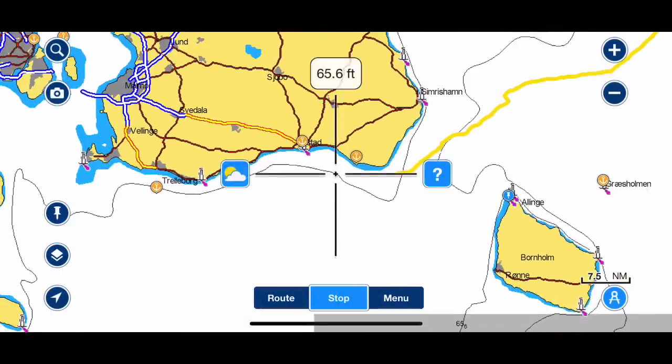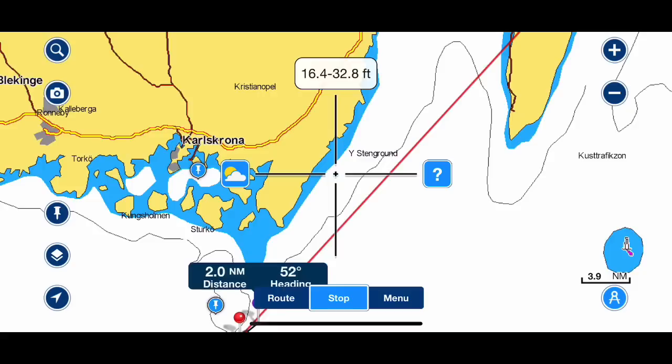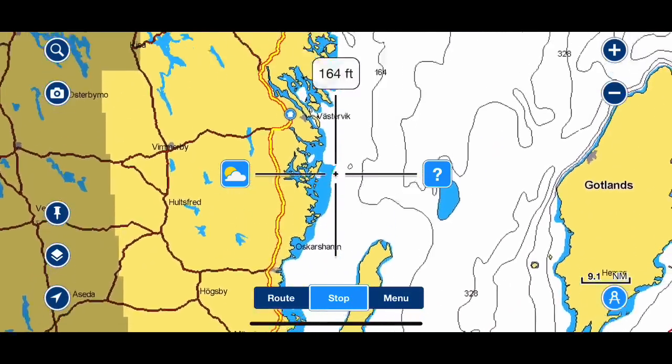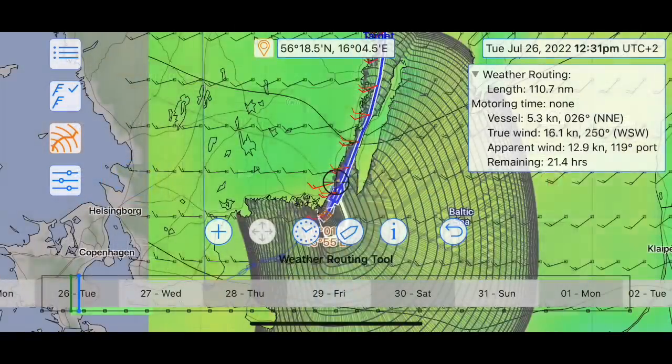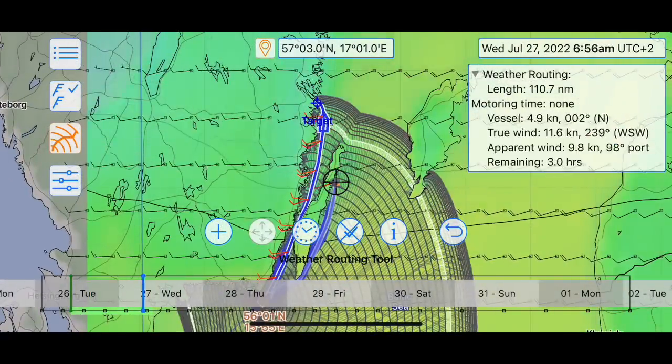Here's a look at our tracker. We left Kosa Berga down there, sailed through the night, and now we're outside Karlskrona. Next, I think I'll be going inside between this island and then up to Västervik. And the wind forecast should hold all the way until we get there.